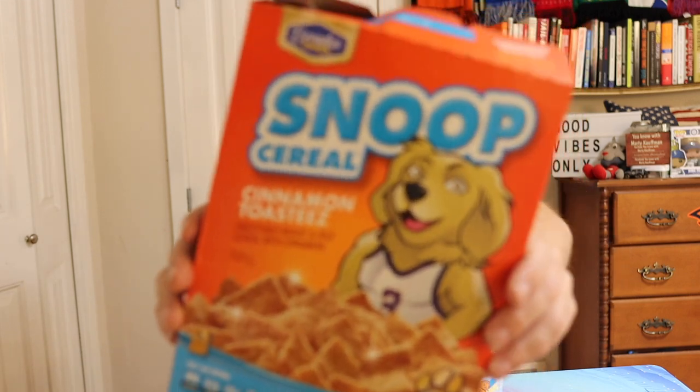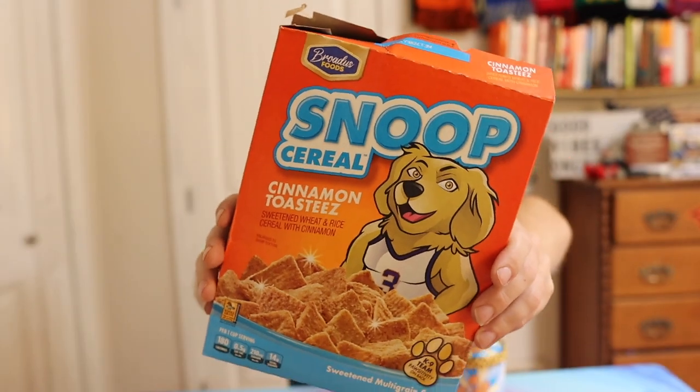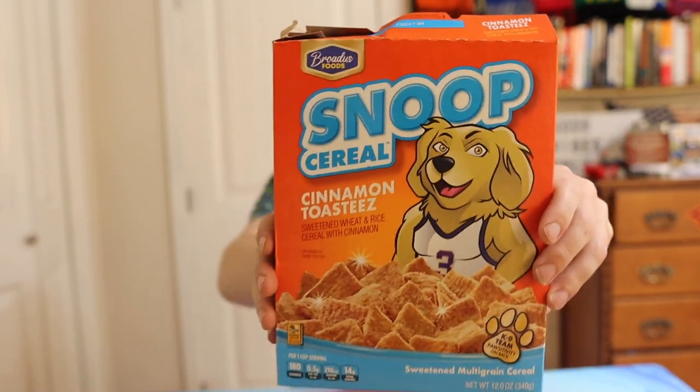Today, guess what I got for all you out there? This right here is the ice cream I've been looking for, and I found it at Walmart, Wally World. It's that new Snoop Dogg and Master P. I guess they got a company, they're doing food stuff now. They got their own breakfast cereal, the Snoop Cereals. And this is what it is, guys.